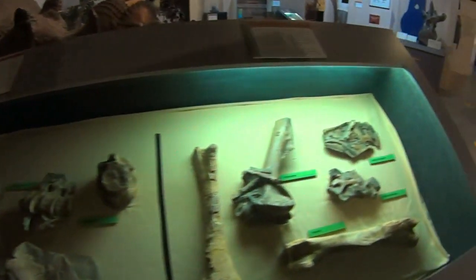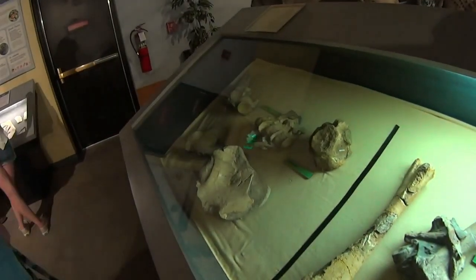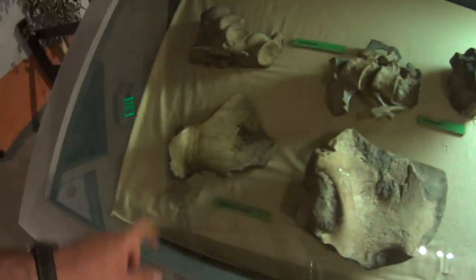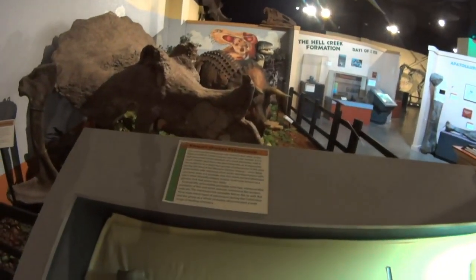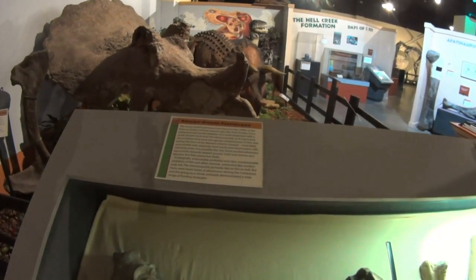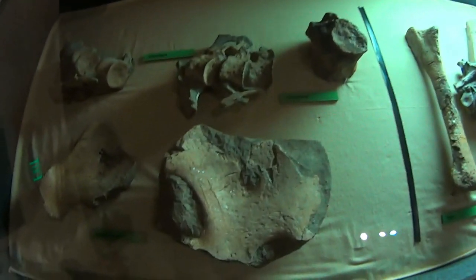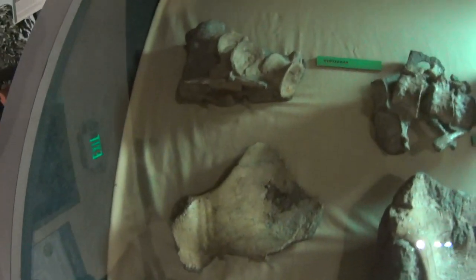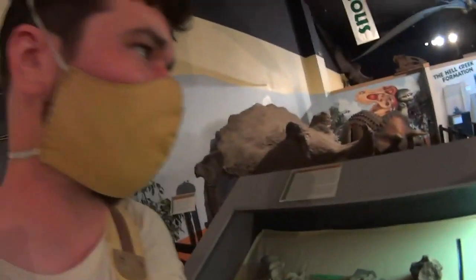Here we have... This is not a dinosaur. What is this? A marine reptile? Girdle elements. Is this a plesiosaur? Yeah, a plesiosaur. Knight's Owen plesiosaur. Very cool. So this is one of these big swimming reptiles with the 4 flippers. Very cool. Really awesome. Right here in Colorado.